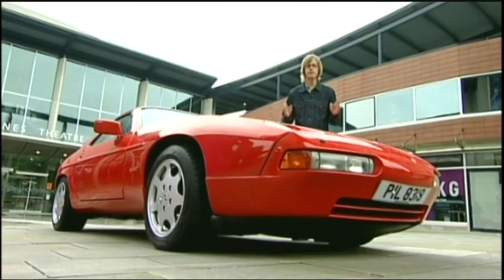So now, a late model 928 S4 with low miles and all the toys can be yours for just 15 grand, which is a bargain. Or if you're willing to take a punt on an early S1 or S2, you can get that down to under 3, which is stupidly cheap for a car this good.